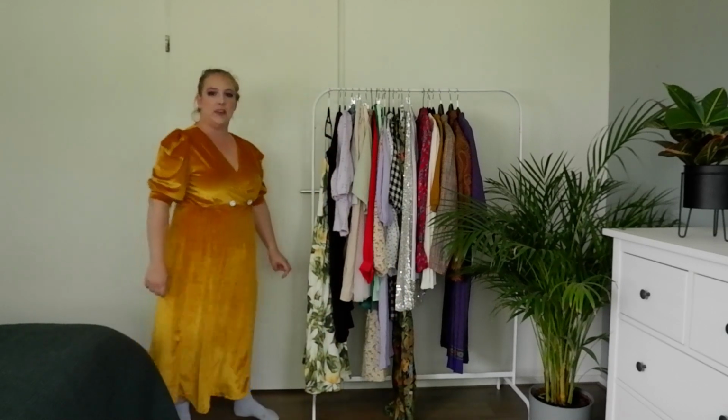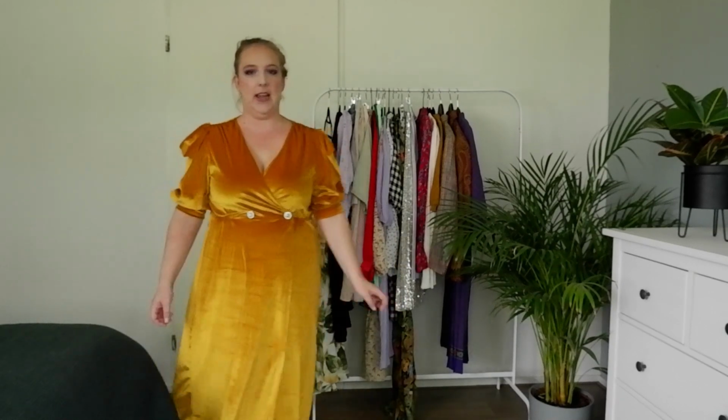All right, and then the sort of wild card of today's video, I would say, is this wrap dress from Asos. It is also mustard yellow velvet, more like goldeny ochre almost. It's a wrap dress that is full length, and it has these super funky, crazy shoulder details that I loved. This was super duper reduced, and I was like, I'm either going to love this or I'm going to absolutely think it's hideous and atrocious.